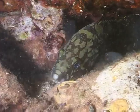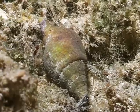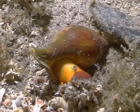It seems we have arrived too early. This grouper is still half asleep and is not ready to pose for our cameras yet, so we go back for another look at this snail peeking out of its shell.